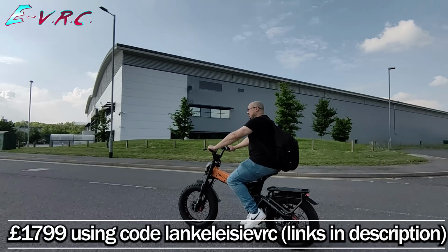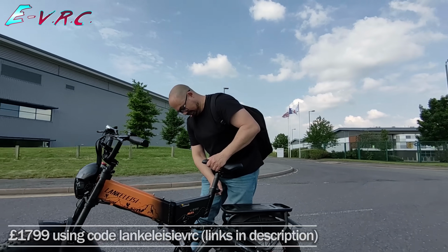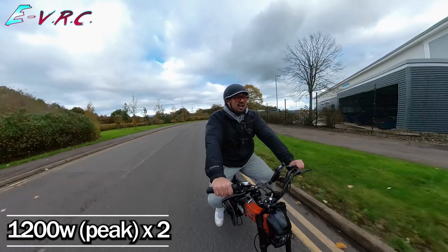It is a bit more expensive than the Qreate at $1,899, but if you're getting quickly for Black Friday, there might be a deal. But also, you can use the code LankalisiVRC for £100 off. It's a fantastic e-bike, and it absolutely destroyed Sandy Lane.